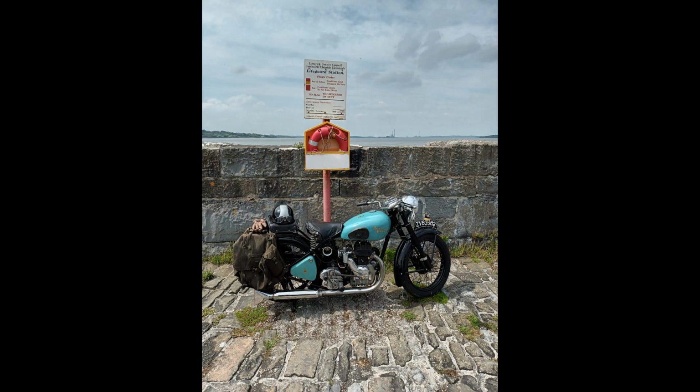This is Jason's 1952 Model G, powered by a WDC 1940 side valve engine. It's in front of a lifeguard station on the Shannon Estuary in County Limerick.